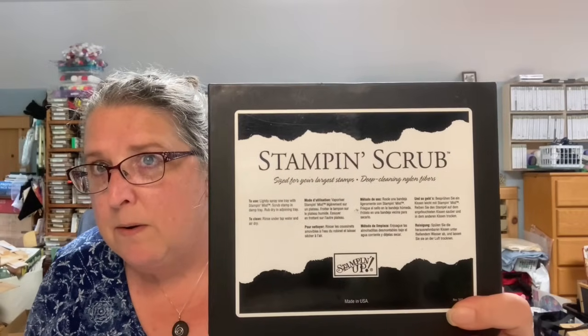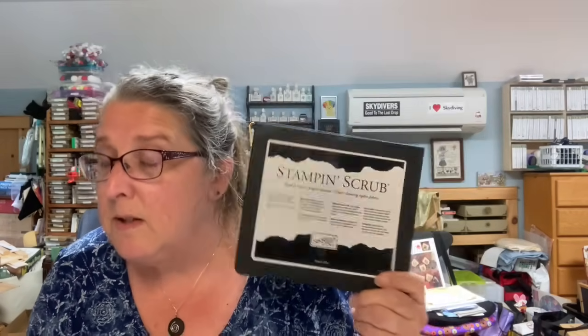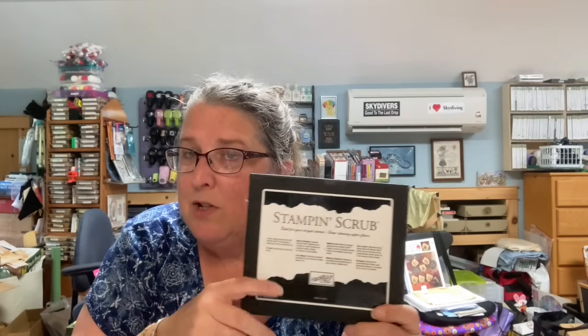I also found a scrub pad. Those of you who stamp might know what that is. I've always wanted one of these. I've always had either just the pad or the copied one, not the original. So this is for cleaning your stamps. One side you get wet, one side you wipe it dry with. If you want to buy one, you can go on the website for Stampin' Up, and I think by the time you pay shipping and tax, it's $30. Nope. This one was $4, and I'm very happy with it.